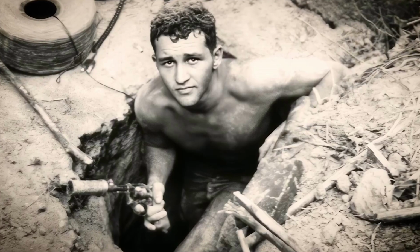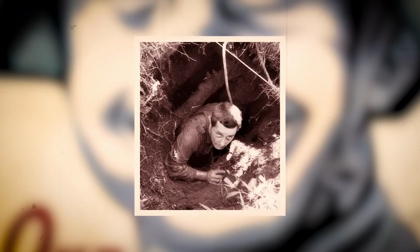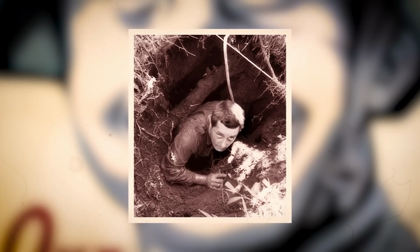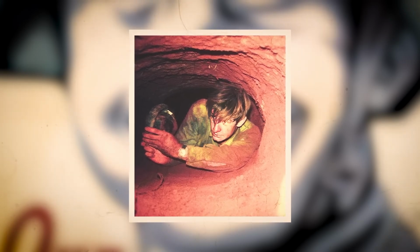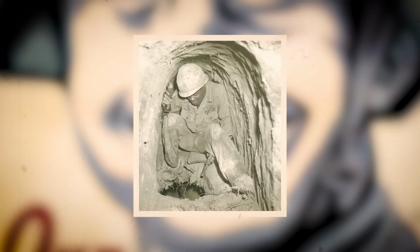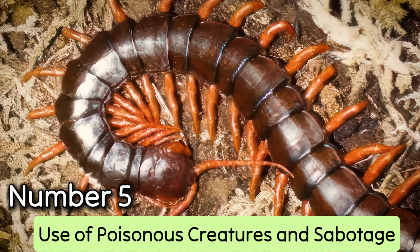Discovered by American and South Vietnamese forces in the early 1960s, specialized units called tunnel rats were formed to locate and dismantle these underground structures. Despite their efforts, the Viet Cong's familiarity with the tunnels allowed them to evade capture and launch ambushes, frustrating enemy forces. Number 5. Use of poisonous creatures and sabotage.